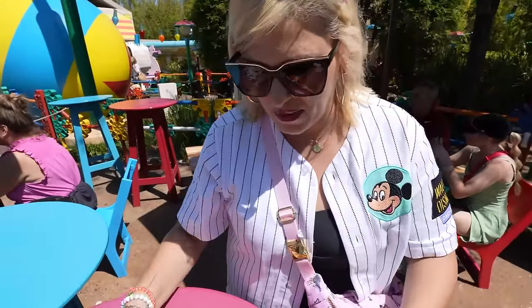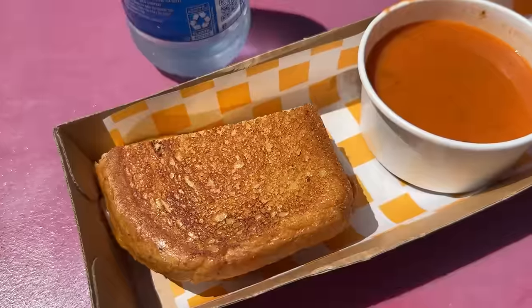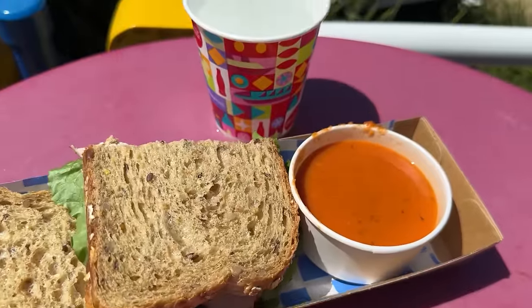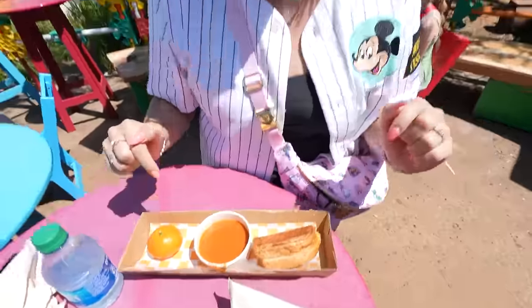Our food has been picked up. I went for the kids' meal, which I love to get as a money-saving tip. This whole thing's like $6, $7. I got half of the grilled cheese, which is the same as the adult grilled cheese, it's just a half portion. Then you get to pick two sides. I picked soup, which is the same size that Alan got with an adult meal, and then I also got a cutie. You could do potato barrels, which is Disney speak for tater tots as well. And then you get a drink. I like the little bottles of water so I can throw one in my bag.